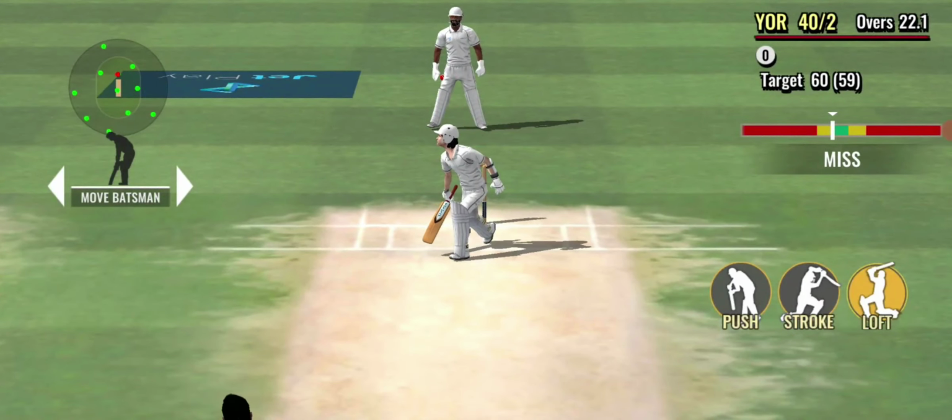That's high in the air. The fielder can just watch it sail over the fence. Six runs. What a player he is. What a knock this has been. Entertaining, classy, and majestic.